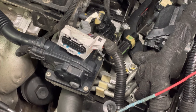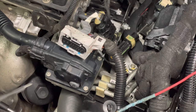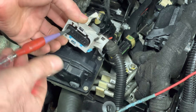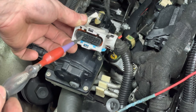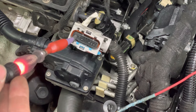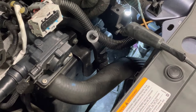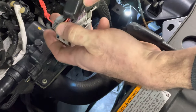Connected everything, and test this for power again. Verify my TCM is good, it is. Okay, now I've got power. That's my ground terminal, but now I've got power. I bet if I reconnect this, the transmission control module will start working. Put this back on here.